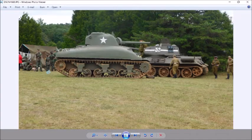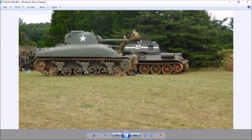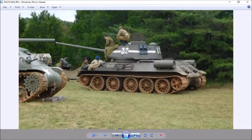This one's the cast hull, an early M4, and a T-34-85 back here. Both of these again beautifully restored. Once again, that's all from driving around. It's not the mud, that's not rust, it's Virginia clay. You know, it's on there. With the reenactors on it again, it looks cool.